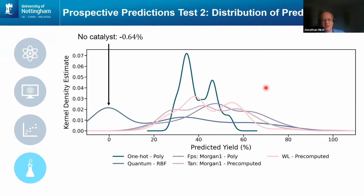And some of those 54 new aryl halides were chosen as ones that might improve the yield.